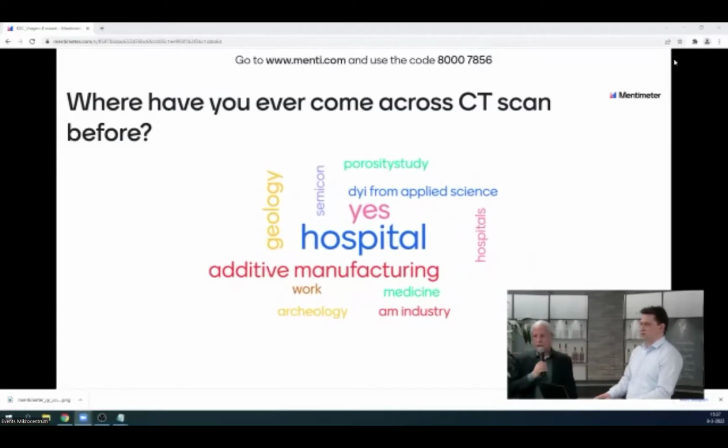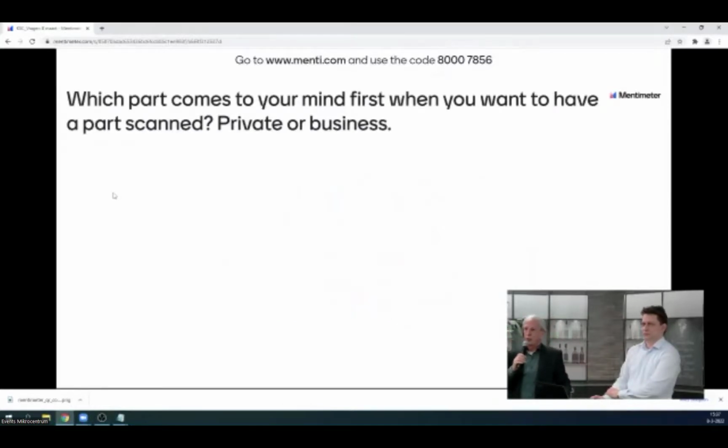Okay. Let's see if new words come across. Not anymore at this moment. We'll leave this for now. Now we'll go to the second question: which part comes to your mind first when you want to have a part scanned, private or business? Let's see what the audience would like to have scanned. It can be anything. Just come up with a part which might be interesting to put into a CT scanner and to see what the results are. Okay, we'll wait for your answers.